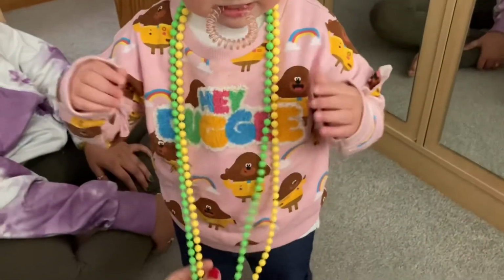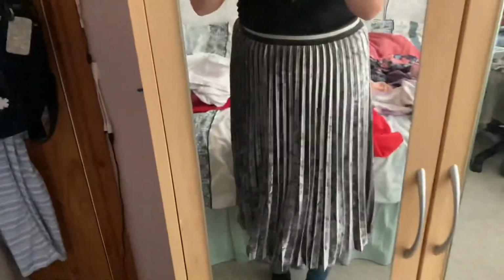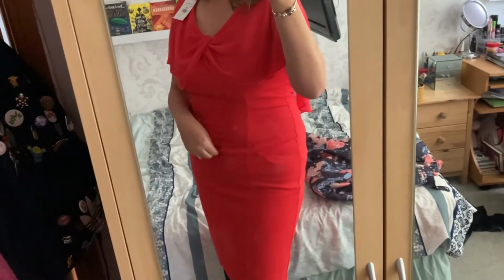So the beads and the jumpers are a hit with Mia, as well as a hairband. I'm not really feeling this skirt, so I'm going to sell it. Excuse all of our clothes on the bed, by the way. This is the jumper. It's so soft and so comfortable. Okay, so this is the £5 dress. It is lovely, but it's just not me. Excuse the jeans again. So yeah, I'm going to resell that one. And the coat fits perfect.